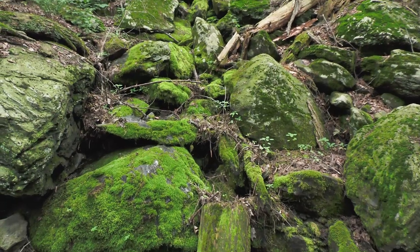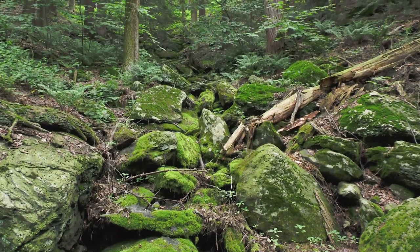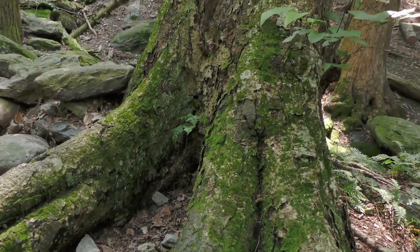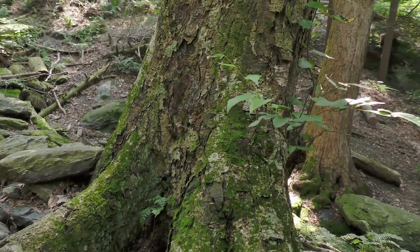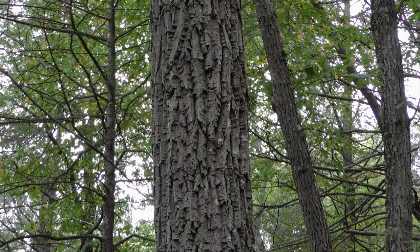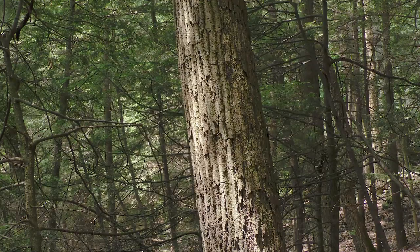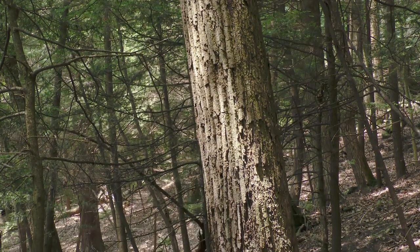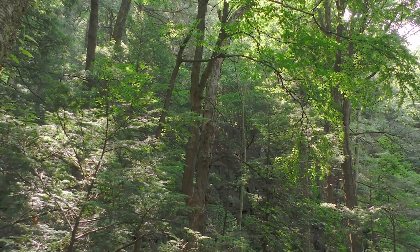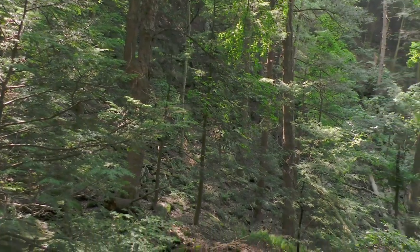You'll see the moss-covered rocks of this intermittent runoff stream. A little farther along, you'll have to step over the mossy roots of this old yellow birch tree. You'll pass by the twin trunks of this sugar maple, through a stand of chestnut oaks with their deeply furrowed bark. This is one of the old-growth red oaks. This ancient mountainside forest sets the stage for what awaits below.